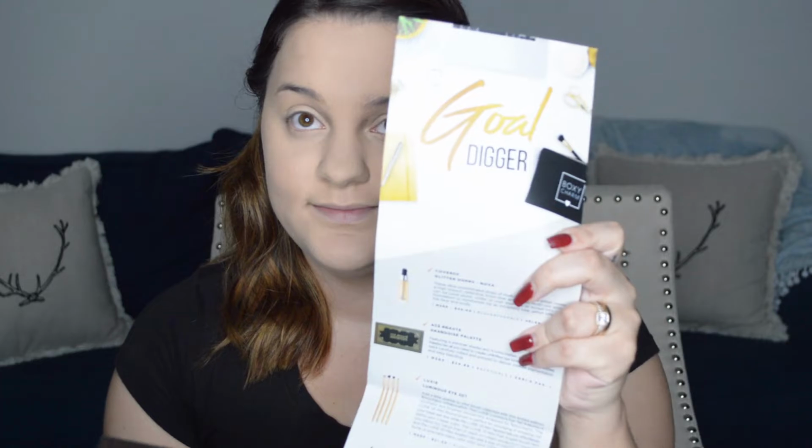So we're gonna jump in with the eyes, and then once we're done with the eyes, we'll go ahead and complete the face, and then we'll use the liquid glitter. So this palette here, and again, this is the pamphlet.